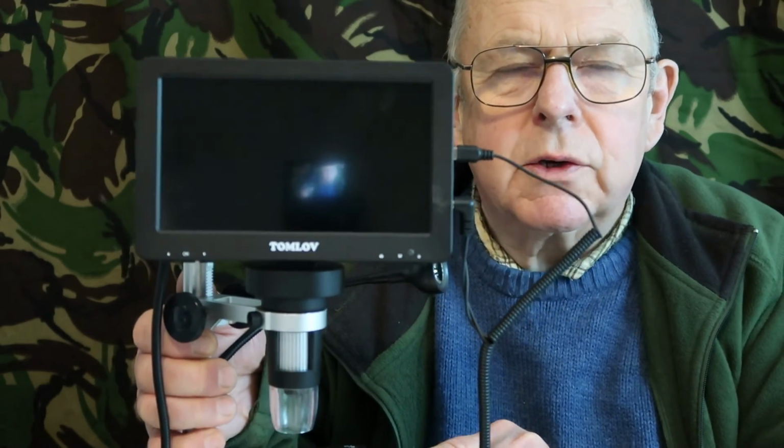Right then, so here we are back at home. I've got a collection of twigs and buds and things, and I'm going to put them onto this USB microscope, so that we can have a look at them in close-up detail.